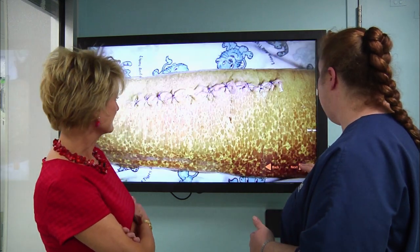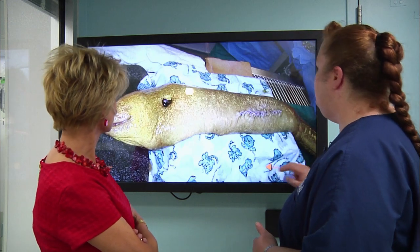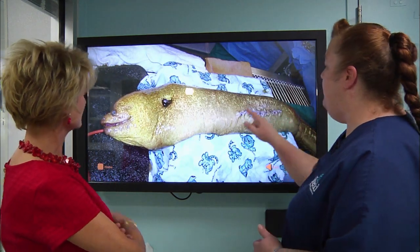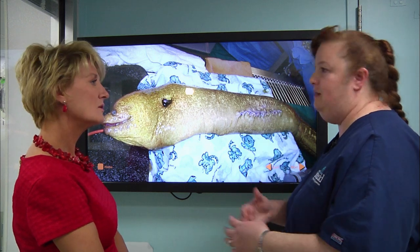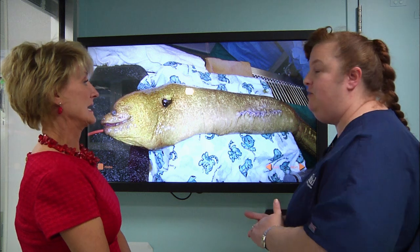I'm gonna scroll through just to show you. Ooh. This is actually after the surgery. So the animal was taken to surgery, and we actually had to resect the stomach or take the stomach out and then put the ends back together so the animal could eat after the surgery.